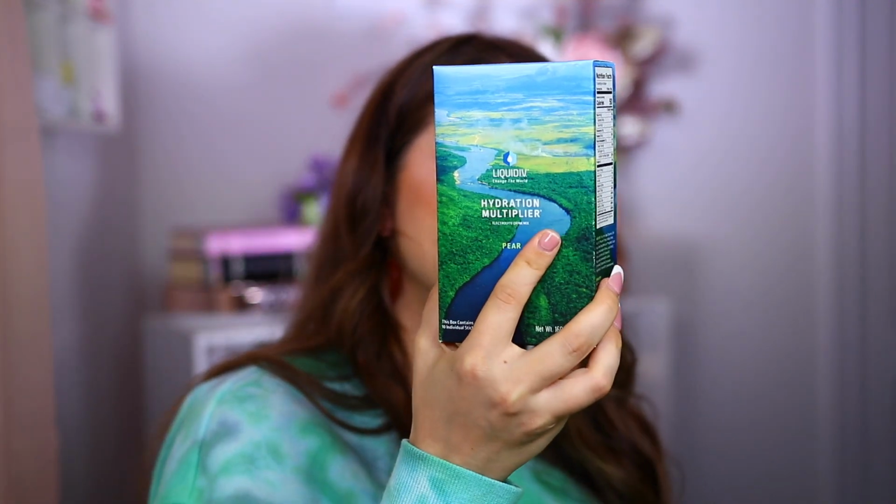This ginormous box here is from Liquid IV. So here is the package. Again, another green themed package. This is their pear flavor. I think this is new. I don't know if it's new, but I haven't tried this one. And it says that this carton is 100% recyclable, organic, 100% compostable, non-toxic, water suitable, bio-based, and also 100% biodegradable. So that is awesome.